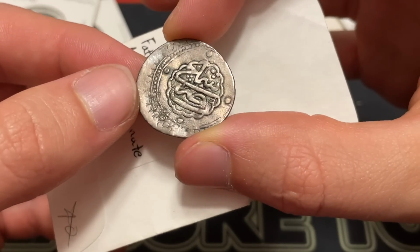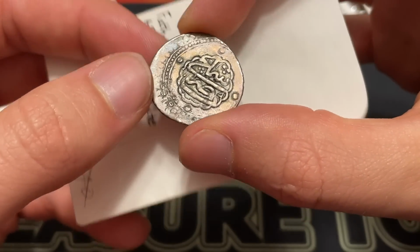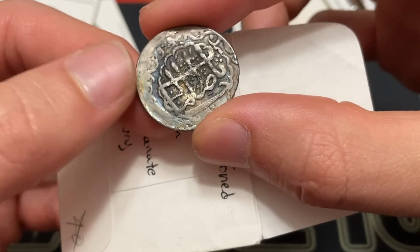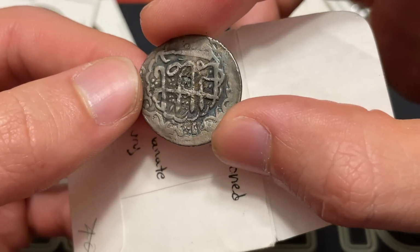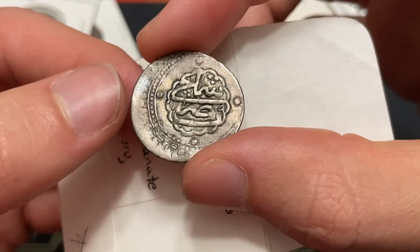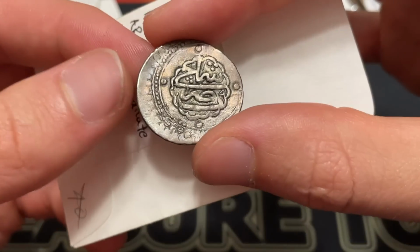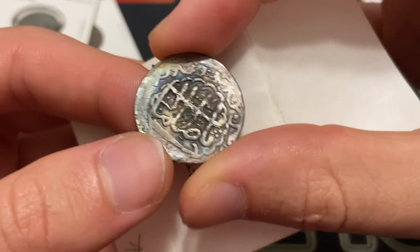Really, really neat. Wow, look at that rainbowy look that this coin has. And I'm a big fan of the eye appeal on that, even if that toning has been applied or occurred recently. Love the silver look of that. And man, all of the Islamic coins have really nice detail and just a nice presentation to them that I find I'm very interested in learning more about.